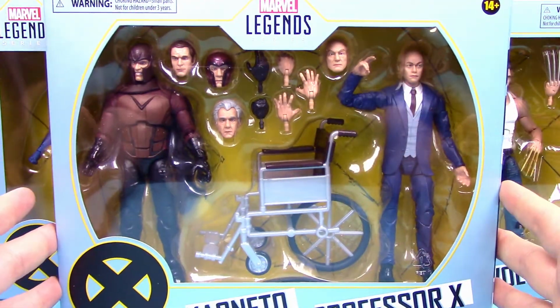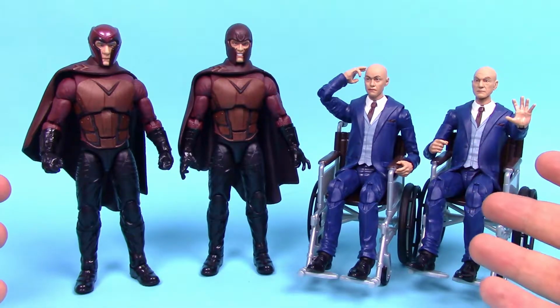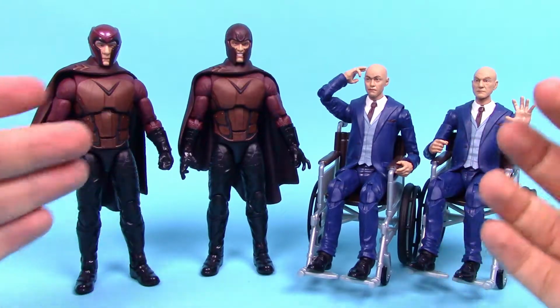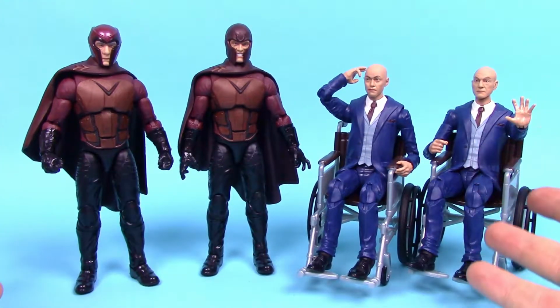But let's go ahead and get into these characters. Here we're starting off with the Magneto and Xavier 2-pack. This is pretty cool, and we have bought two of them so that we could do the old and young versions at the same time. You can see on these I have the young and old, young and old. That was the whole reason for us getting two of them.